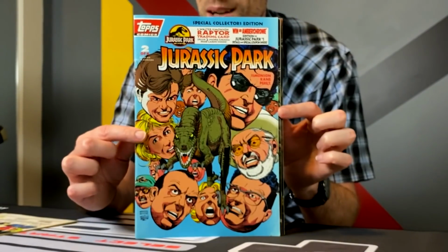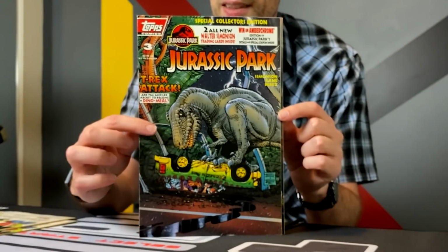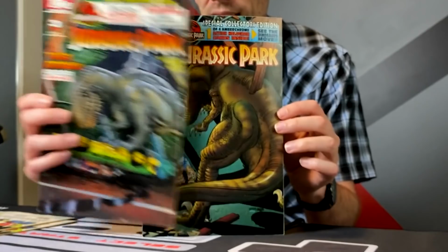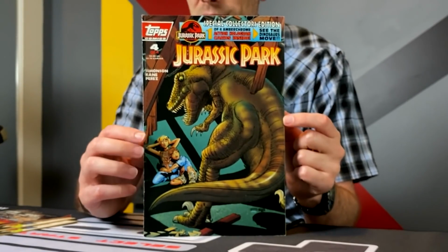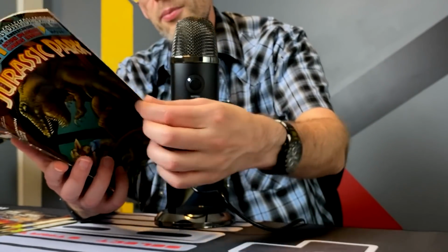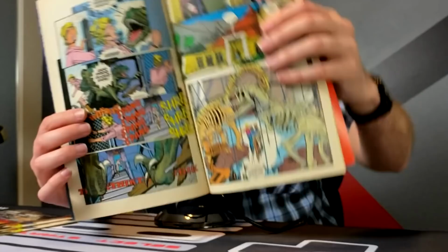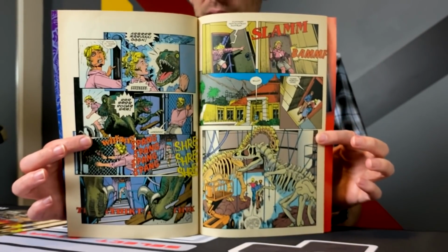And then this one, I just like a bunch of floating heads and floating faces with a velociraptor, the T-Rex attacking the Jeep, and then we've got the great finale with Tim and Lex being cornered. Again, the art on these things was fine. It was pretty standard comic book art. There's one adaptation I'm going to show you in a second that actually has art that I love quite a bit.